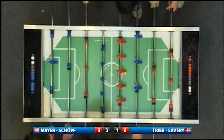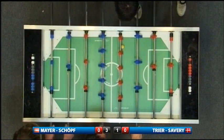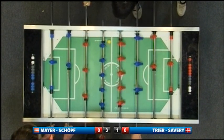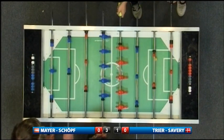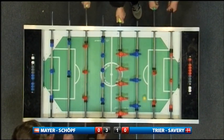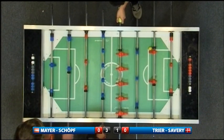So winning on your home table, I think you can pretty much count on the fact that the Danish team is going to win on Bonzini. So it's really important, vitally important, I think, for the Austrians to win on their home table. And they're in good position so far, having scored 3 of the first 4 goals of this first game.